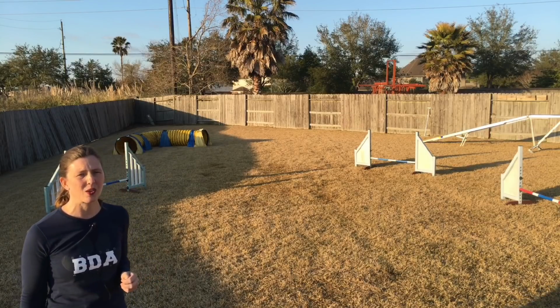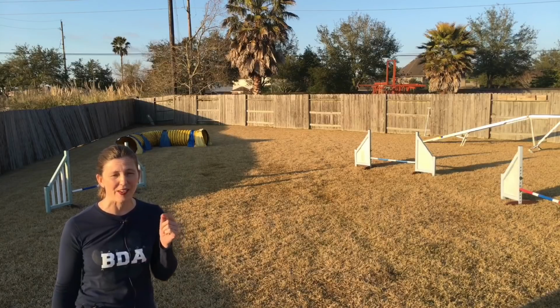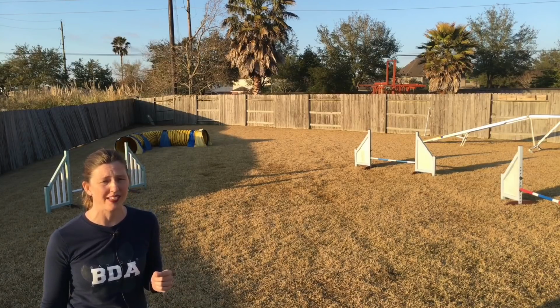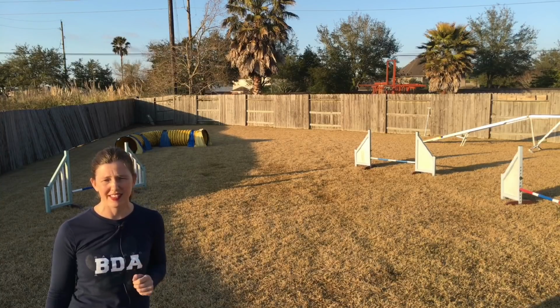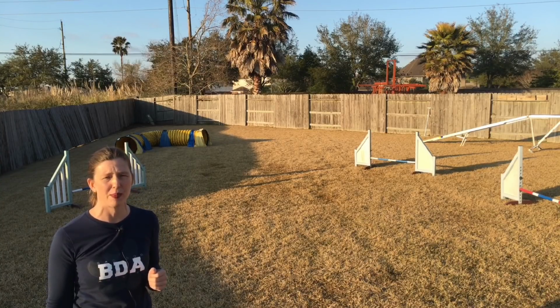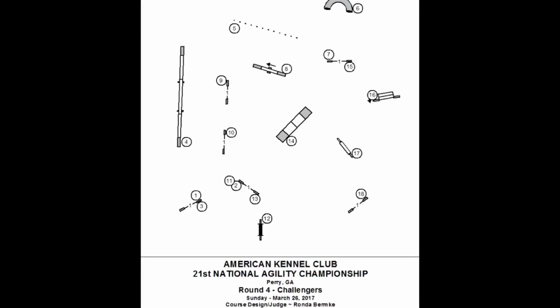So today we are going to talk about wrap choice strategy, but we're going to talk about a very specific wrap choice that happened in last year's 2017 AKC National Agility Championship Challenge Round. So I'm actually going to put that course map up here on the screen. So here's the course map for that run. And I'll let y'all take a look at that for a minute. And what we're going to look at is the number 1, 2, 3, 4.